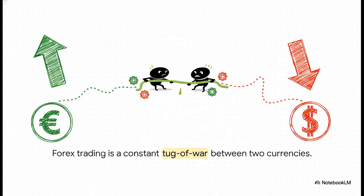Now, unlike buying a single stock, when you trade in Forex, you're actually simultaneously buying one currency and selling another. They're always traded in pairs, like the euro and the US dollar, which you'll see written as EUR/USD. I want you to imagine each pair constantly engaged in a massive financial tug-of-war. Each currency is just pulling as hard as it can on its side of the rope. Exchange rates fluctuate continuously based on which currency's economy is stronger and pulling harder at that exact moment.